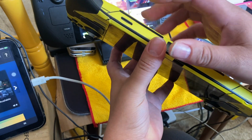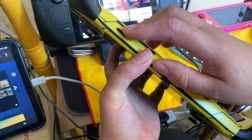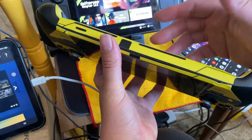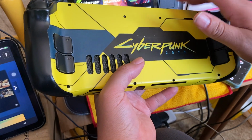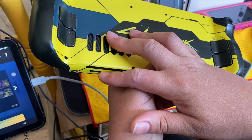I've never heard of anyone damaging the actual case for the Steam Deck, but I've heard of many cases of people snapping the micro SD card. My micro SD card is in there. I don't know if you guys can see it. So I just thought that was a good note: if you're planning to open up your Steam Deck, first thing, remove the micro SD card.